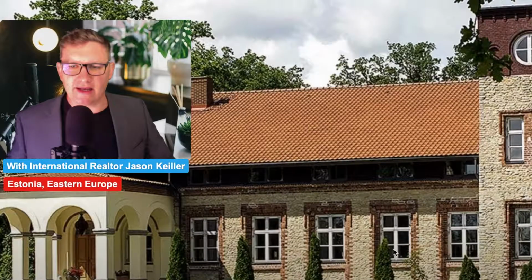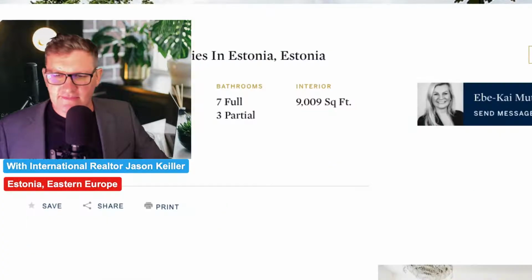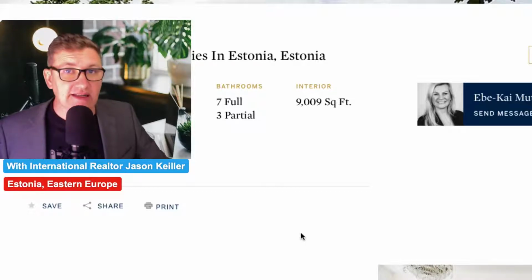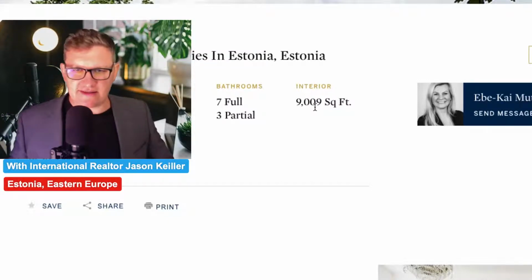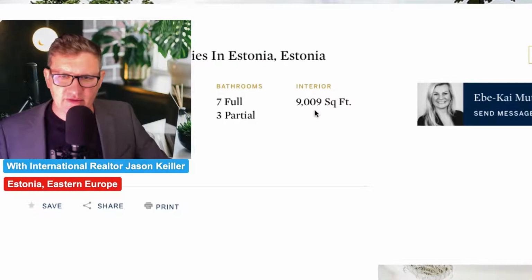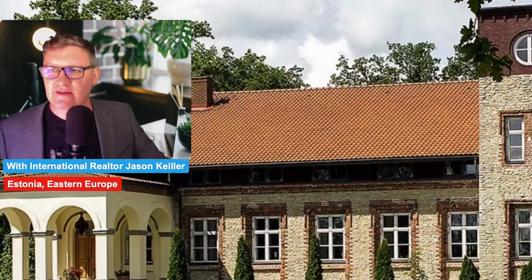It got better and better as we went along in Estonia, and it is a manor, no doubt about that. Thanks, Bored and Bankrupt, for your inspiration. Some great properties, a great country, Estonia, a part of the EU, and a lot of it forgotten, though, and certainly needs to get back on the map. 9,000 square feet, 4.7 million US dollars, 10 bedrooms, 7 bathrooms, 3 partial, 18.29 acres, just absolutely striking.